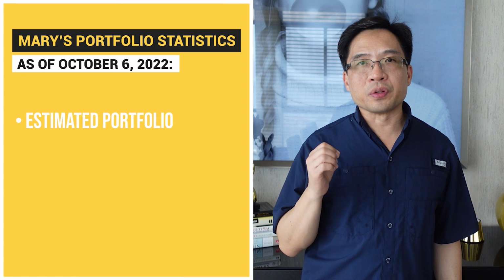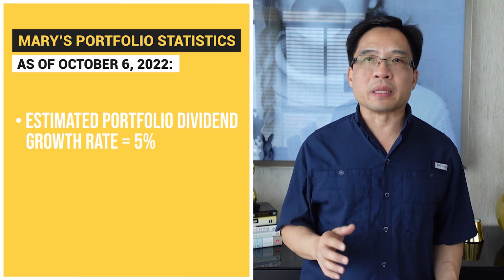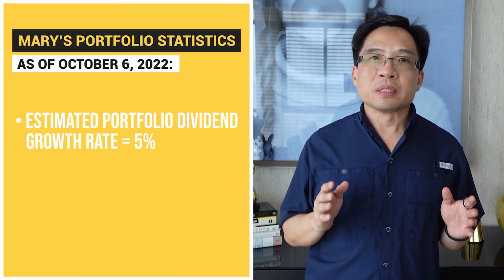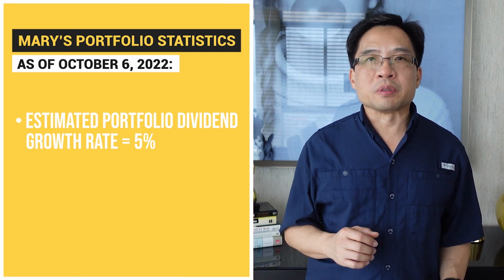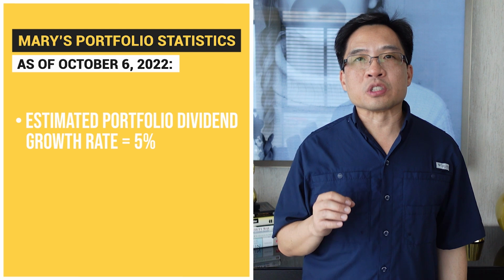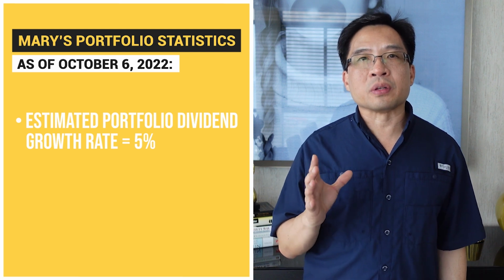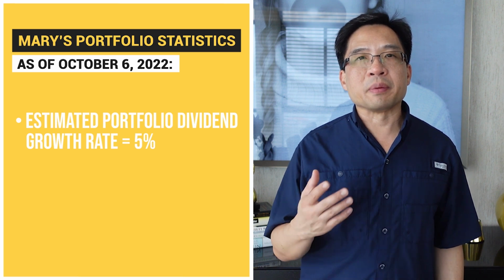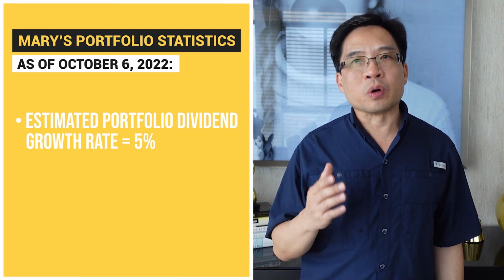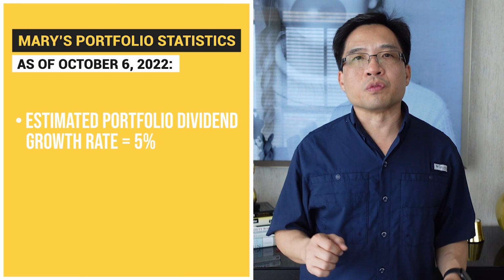The estimated portfolio dividend growth rate is around 5%. As long as inflation stays below 5% in the long run, the portfolio will meet Mary's objective. Currently, inflation in the US is quite elevated, around 8 to 9%. However, the Fed is aggressively trying to control it. I believe that within the next 1 to 2 years, it will be back below 5%.